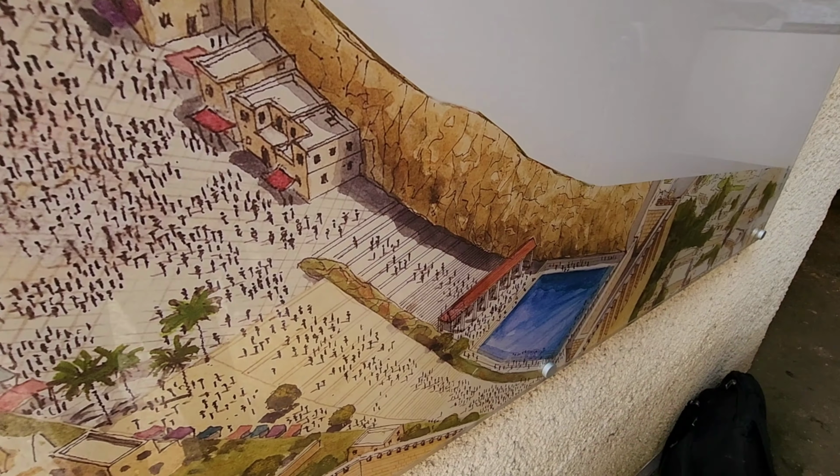Until then, to reach the Siloam Pool of the Byzantine time, you have to climb up those stairs, and it's raining, and I'm not going to do that now. And the pool that you see here is from the second temple time. The Byzantine pool is up there.